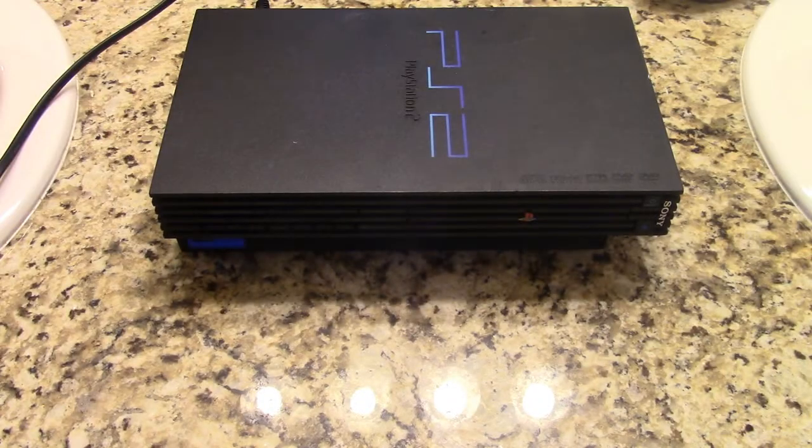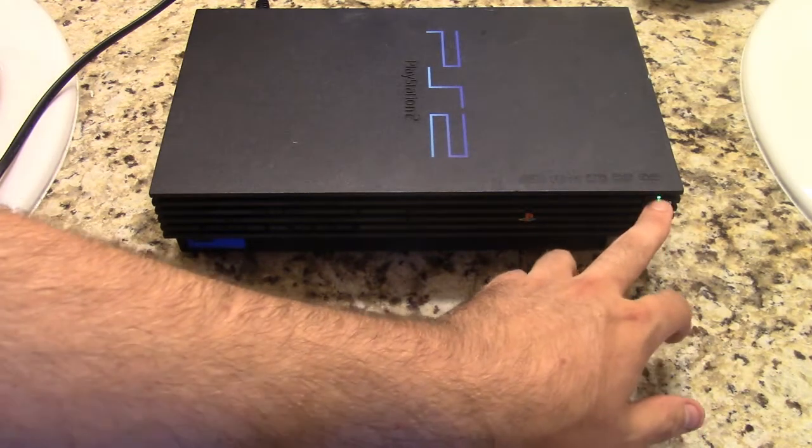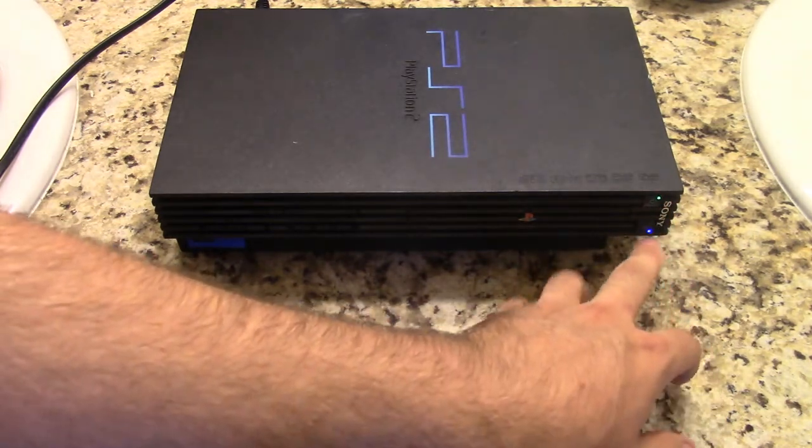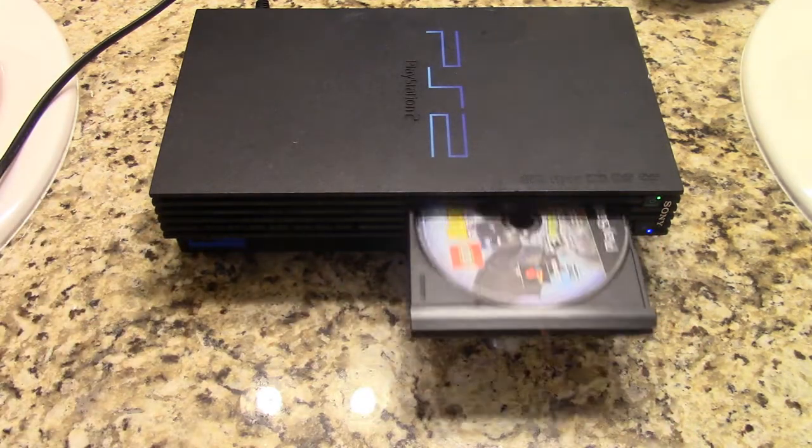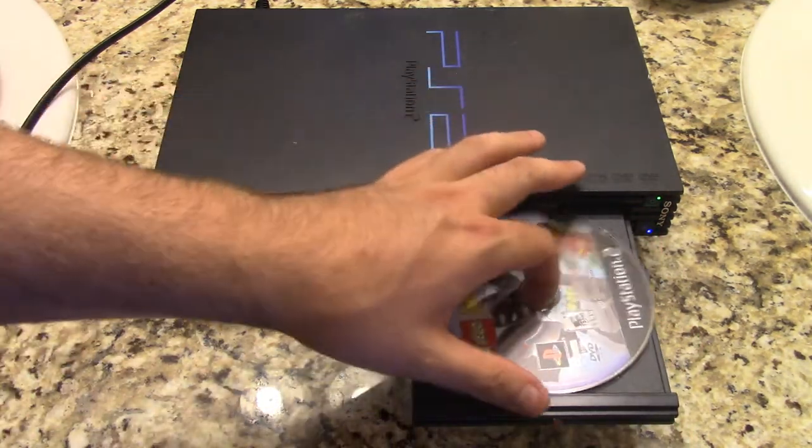Alright, so here is yet another PS2 from the flea market. First, we're going to go ahead and see if it powers on. And it does. That's always a great sign. So now we'll go ahead and see if there's a game inside of it. Wow, the fan hasn't even kicked on yet on this one, which is nice. And there's a game inside, which is pretty cool.